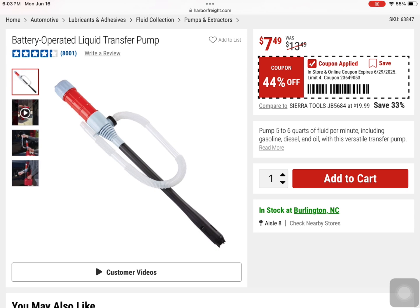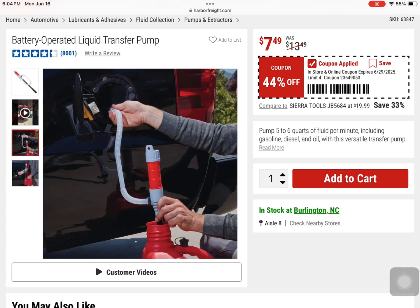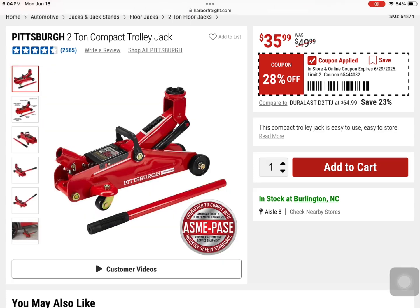This is a battery-operated liquid transfer pump for $7.49. This is 44% off. You can get up to 4 with this price. And here you can pump 5 to 6 quarts of fluid per minute with this.